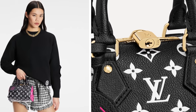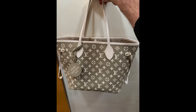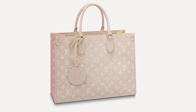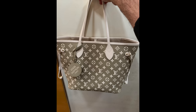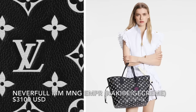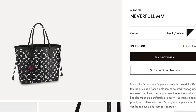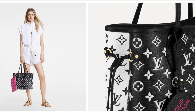This exact color combo is also available for Neverfull MM and Onthego MM. And for the price, Onthego is $3,800 and Neverfull costs $3,100 for the size MM. Oh, and it also comes in the Noir Blanc Rose combo for Neverfull MM, as well as the Sunrise Pastel and Sunset Khaki. Both Sunset and Sunrise combos have a giant monogram and pastel gradient look, pinky and light blue color shade, so it's going to be pretty. And these are also available for the petite sac plat and kirigami set and regular cosmetic pouch and also the sunglasses case that I am eyeing.